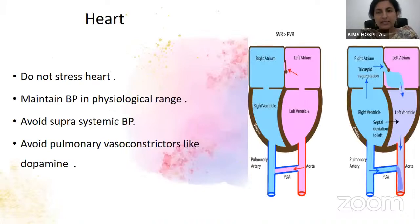So having discussed the lung part, let's discuss the heart part. In any case of PPHN, always maintain BP in the physiological range. Just because the pulmonary pressures are in supraphysiological ranges, we shouldn't target supraphysiological systemic BPs also, because that is going to further increase the load on the heart and may lead to hypertensive heart failure. And always avoid pulmonary vasoconstrictors like dopamine as first line.